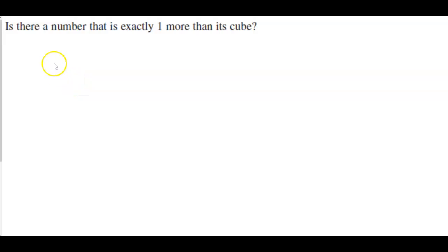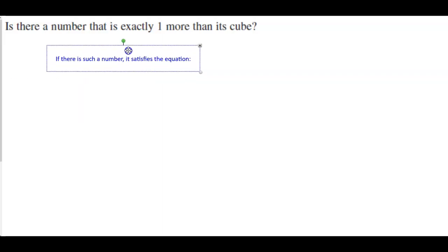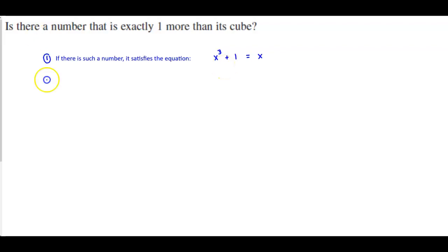Okay, is there a number that is exactly one more than its cube? So what we want to do is say, if there is such a number, it's going to satisfy the following equation: x cubed plus 1 equals x. Now let's set this equation equal to 0 by subtracting x from both sides. So we have x cubed minus x plus 1 equals 0.